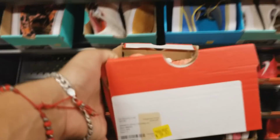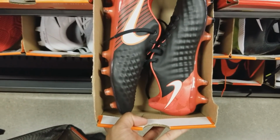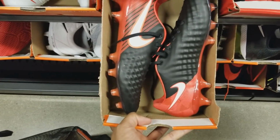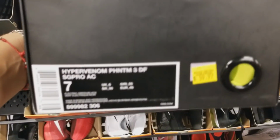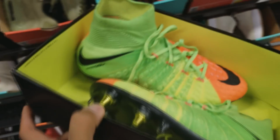Alright, so on the next side of the aisle, I ended up seeing a few Hypervenom Phantoms for $60. Please ignore the bag at the bottom. That will be for the end of the video. Did not notice that, but they also had some Magistas as well. This is a really dope colorway. Again, I was very surprised by how many cleats this store had, and right there, these are the Hypervenom Phantoms. They are AG, and you guys saw the price right there. So these were pretty dope as well.